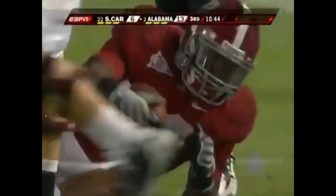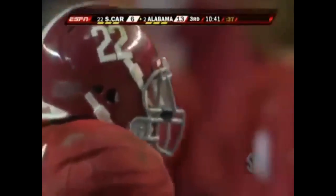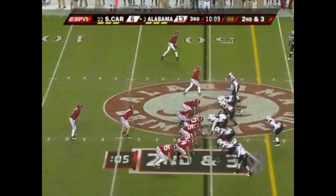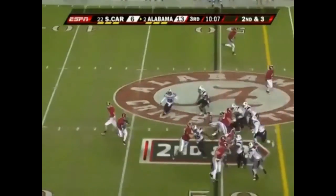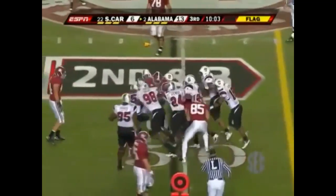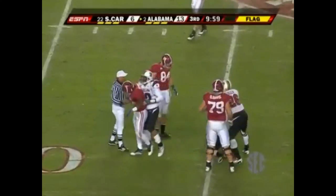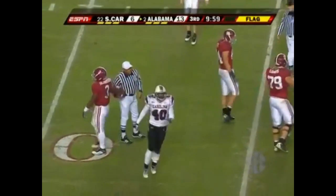Well, they got a lot of the yardage back from the penalty. There was an offensive pass interference penalty on Colin Peake. McElroy in the shotgun. South Carolina with a flag down, waiting for it this time. He got past the line of scrimmage, but penalty marker down. They've been really successful in that formation running the football.